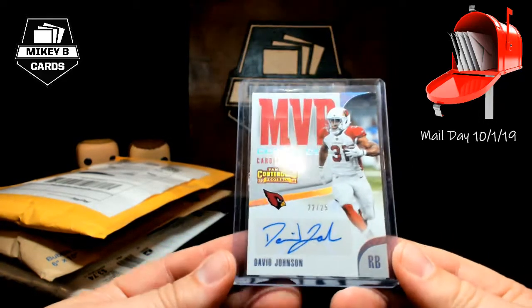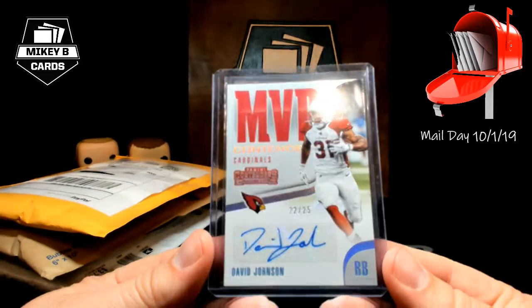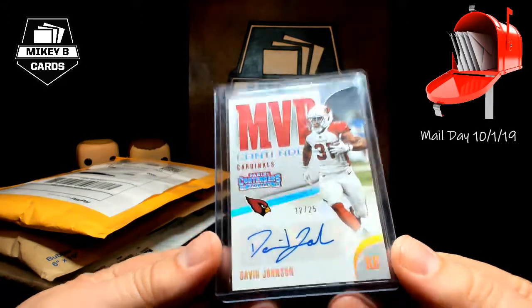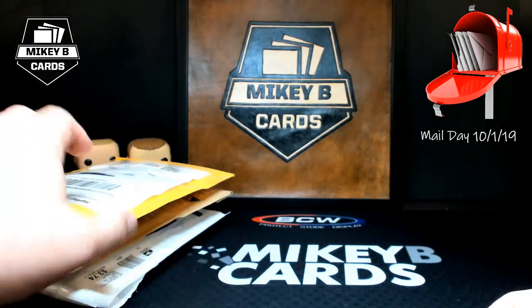I've always been a big fan of DJ. I just think he's a great player. He goes about playing the game the right way. I wish that his team was a little bit better so that he could have a little bit more success, but I'm happy he's still healthy this year, and this was a nice little pickup. So thank you, Wolf Pants, for sending the David Johnson.